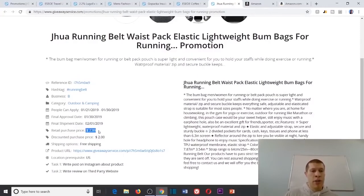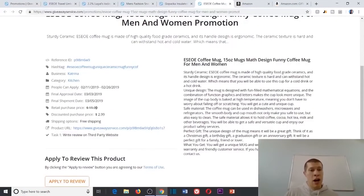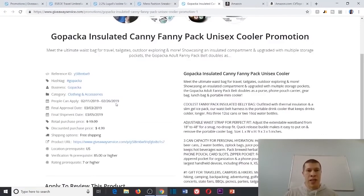Moving on. So $7.99, the margin's not there at $2. And let's do one more because I don't want to waste too much of your time. I think you guys got a lot of good value out of this. This one's a borderline. This is a $9 profit margin, so it could be good, but I'm going to skip it just for the sake of saving your time.